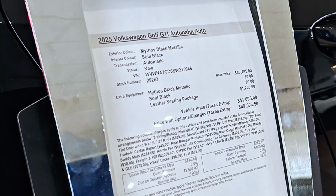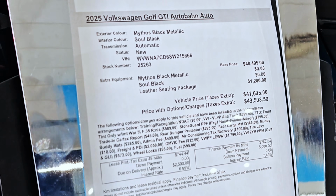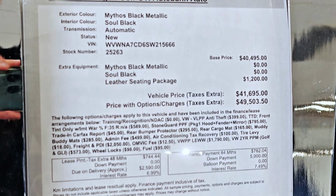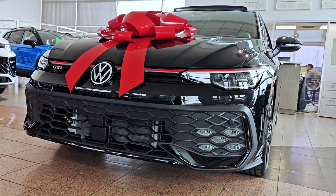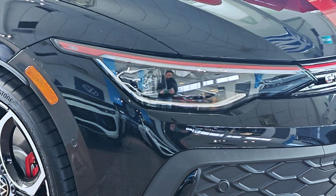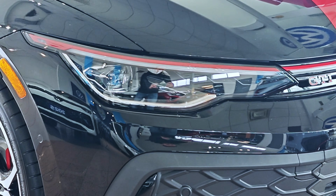In Canada, you can get the GTI in 2 configurations, the base model and the one that we have here, which is the top trim Autobahn. And the base model starts at around $39,000 Canadian, with this Autobahn specifically spec'd up all the way to $49,000 Canadian, which is a lot of money for a GTI. That being said, though, you do get a lot for your money.